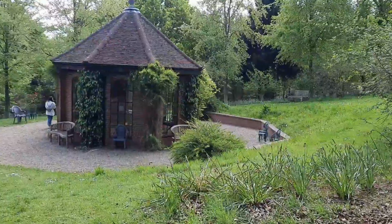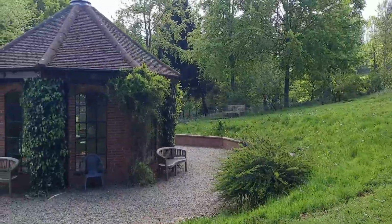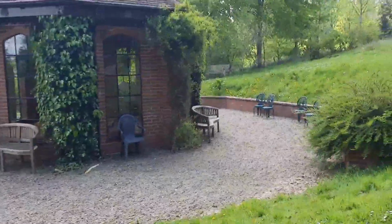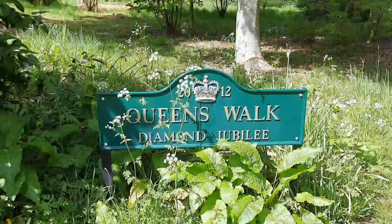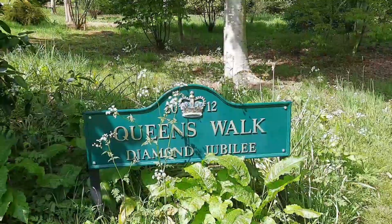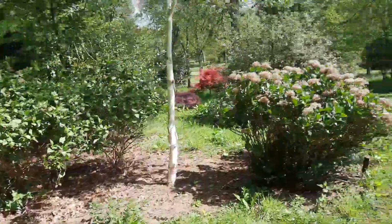Just come down to the gazebo, which is sat on top of the hill here. Place to rest from walking around the hillside. We just headed along the Queen's Walk, which was for the Queen's Diamond Jubilee in 2012, and now we're in 2022 for the Queen's Platinum Jubilee.